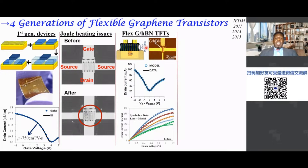So it allows you to manage the heat generated in the graphene as you pass a lot of current, and also at the same time protect the plastic substrate from the heat. So this is an optical image of the device, and with this we could get very good current, good symmetry in the positive and negative, and overall state-of-the-art graphene transistor properties on plastic.